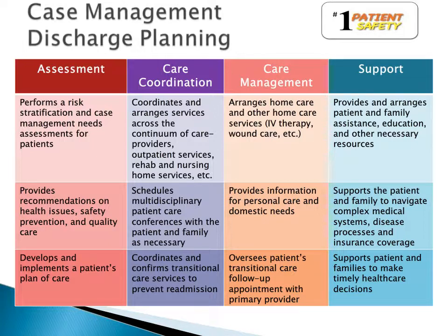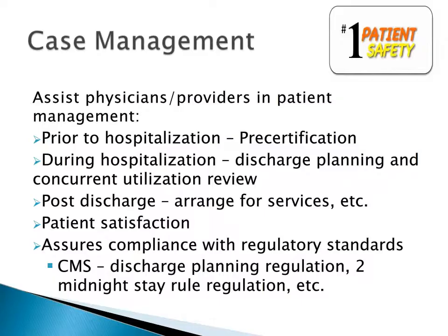For care management specifically, we arrange home care and home care services such as IV therapy. We also provide information for personal care and domestic needs. We also oversee and assist with patients' transitional care by helping with follow-up appointments with a primary provider. We support the family and the patient with education and other necessary resources.